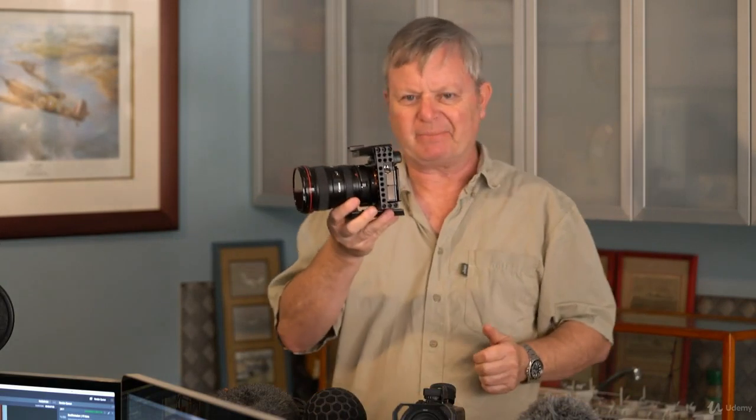Now, this is an important thing. These cameras are designed for stills. They're not really designed for video. But yet they shoot such gorgeous video quality, better than most video cameras. A lot better than most video cameras. So for cost, this is the way to go if you're looking for gorgeous images.